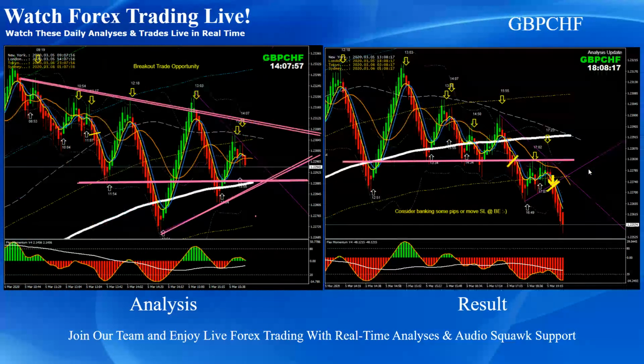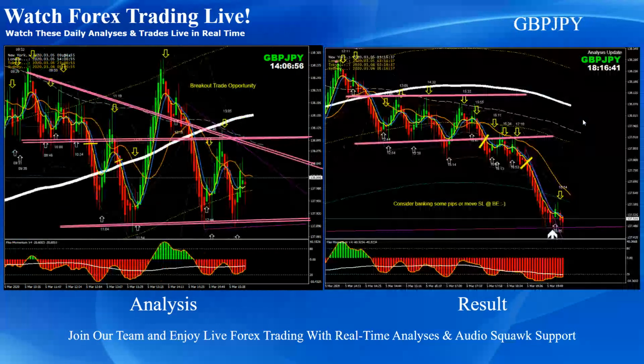Pound Swiss franc, pretty straightforward. You can see this was the breakout short trade and the pullback short trade on pound Swiss franc. Pound yen, pretty straightforward. This was the consolidation breakout. We had it, and afterwards, as soon as the price broke this resistance, the support, we mentioned and announced another short trade. Beautiful short trades on pound yen.